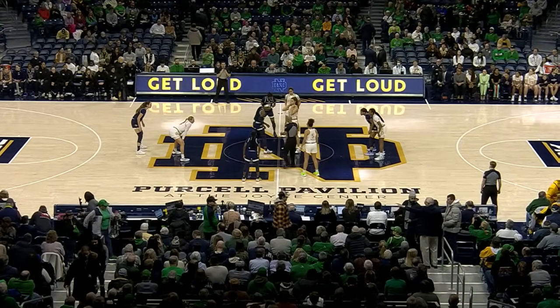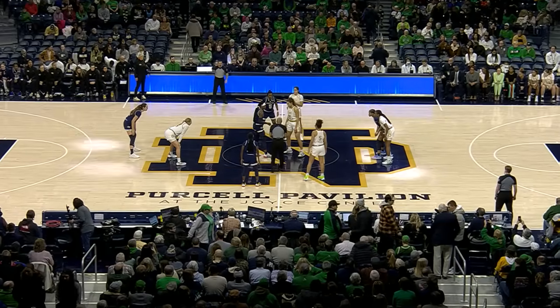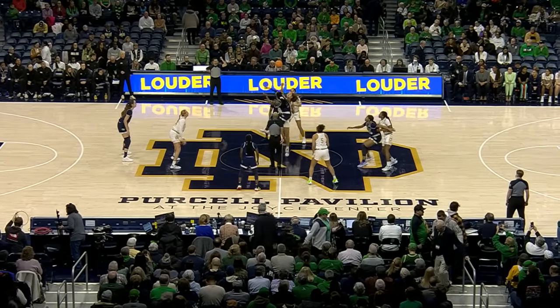Also in the ACC from Florida State. But with Hannah out, we get to see Maddy Westbeld make her first start of the year as she's in her 4th game back, coming back from a foot injury.